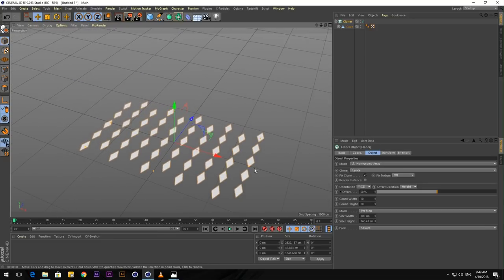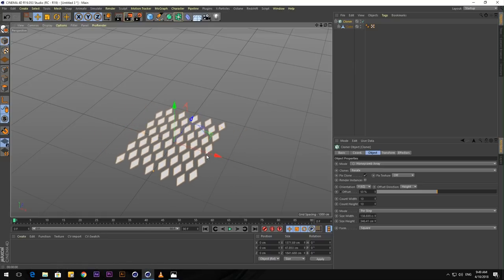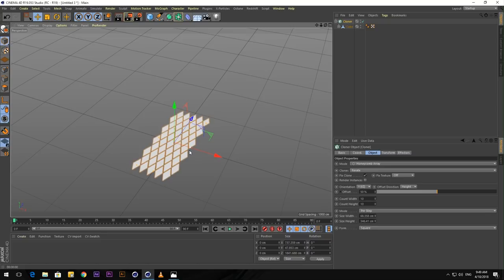And now I can drag these handles. There's little yellow dots on the edges of my cloner and I can drag them in, and I can get them really close.